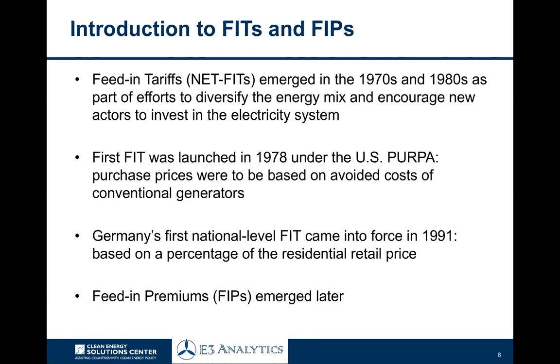So first, feed-in tariffs emerged in the 1970s and 1980s as part of efforts to diversify the energy mix. The first FIT was launched in 1978 under the US PURPA laws, which are the Public Utilities Regulatory Policies Act. And this law under the Energy Policy Act of 1978 basically provided the obligation that utilities would have to purchase generation from non-utility generators, or what are called qualifying facilities, at their avoided costs. One of the reasons behind this was in the context of the energy crisis in the 1970s. There was a huge priority to diversify the energy mix and encourage more investment in alternative sources of generation.